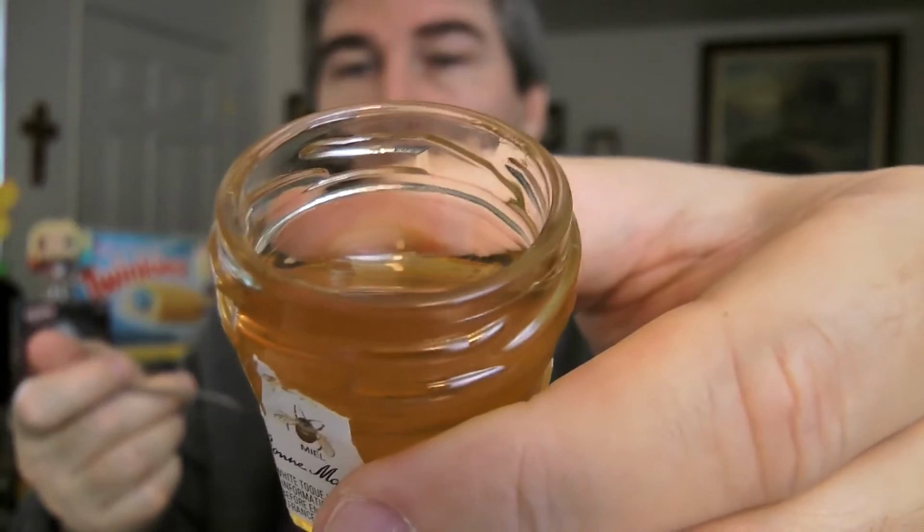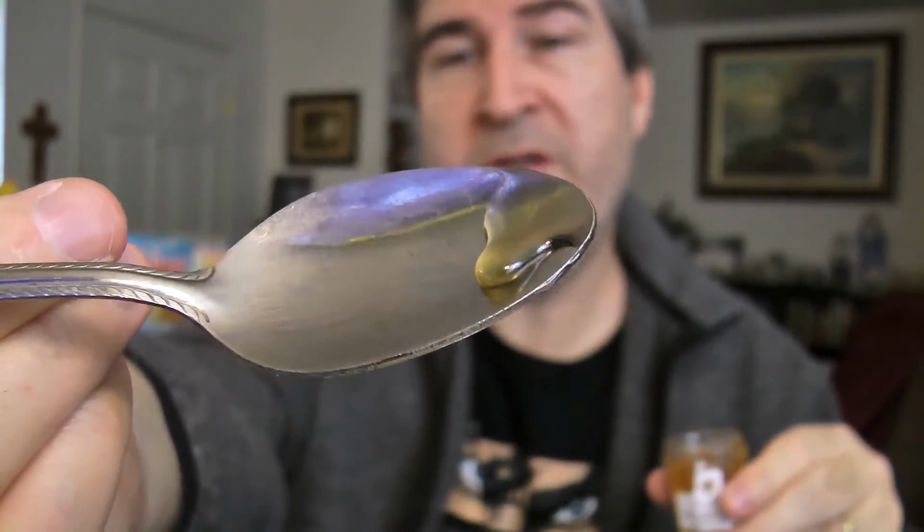Here's what's in the jar. Looks like honey. We'll look at the spoon. Let's try it out. This is a nice honey. This just tastes like pure honey. This tastes like you would squeeze a bee. Milk a bee and get some of this.